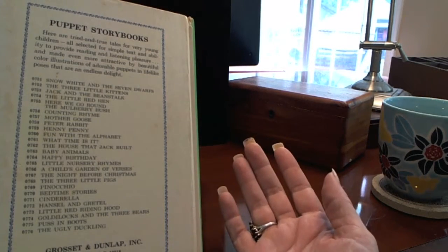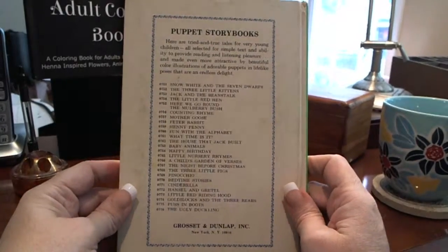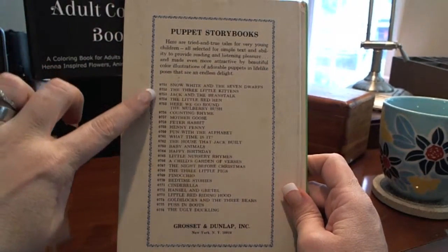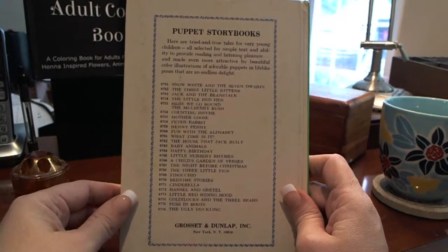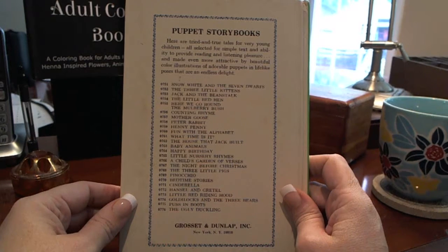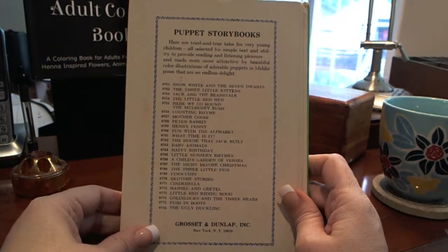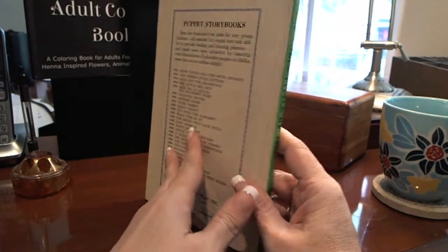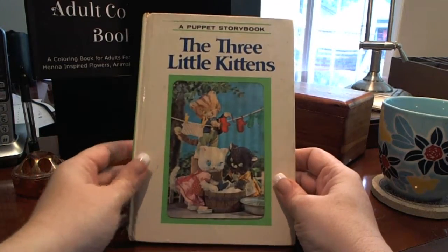Well, that was kind of a cliffhanger. On the back of the book, you can see how many of these books they made. I have several, but I don't have all of these. Maybe that's something to shoot for. Anyhow, yes, it talks about all the illustration and the puppets and all their lifelike poses. Anyhow, I don't know how long they made these. I think maybe through the 70s. And then didn't see much of them after that.